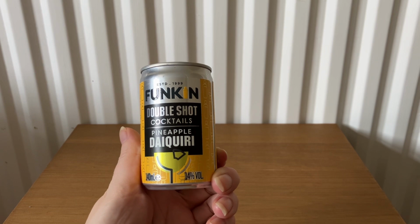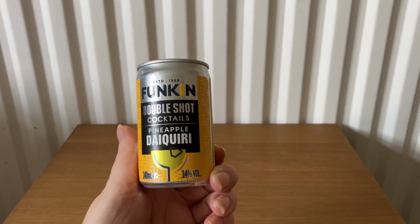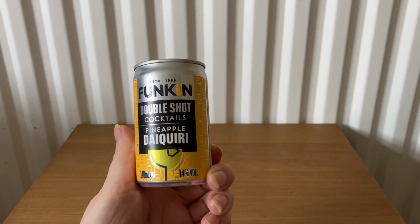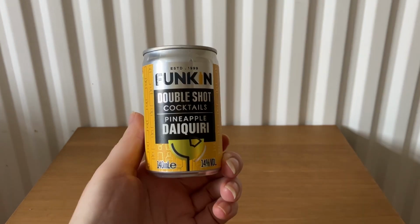It says our new cans are small but mighty, perfect for a party and just as good when sipped on the sofa. With a double shot of spirit, our new cocktails will make any moment memorable.